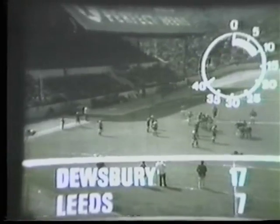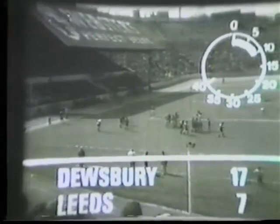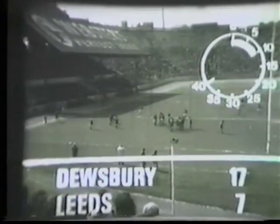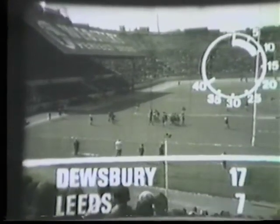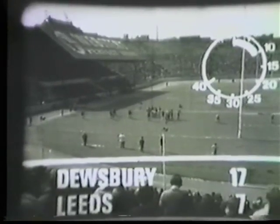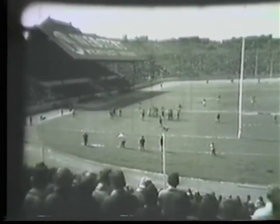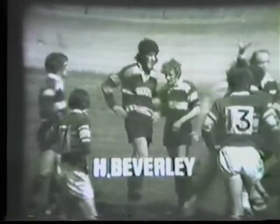10 minutes gone, second half in this championship Cup final, Dewsbury 17, Leeds 7. Harry Beverley injured. We're at Oxford Stadium. Rugby League Cup final replay here in 1954. 104,000 officially present. Reckon 120,000 were in the ground.